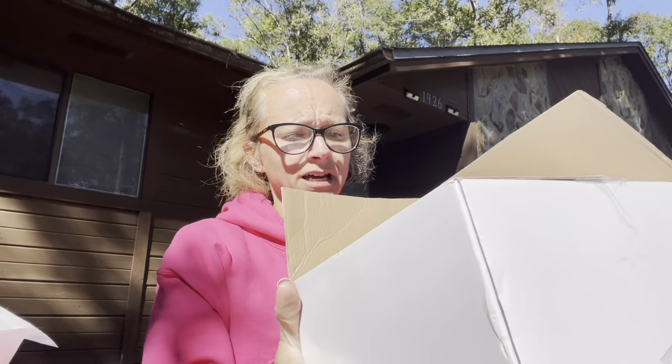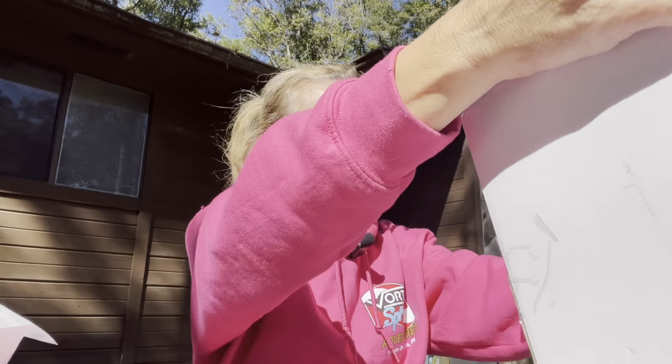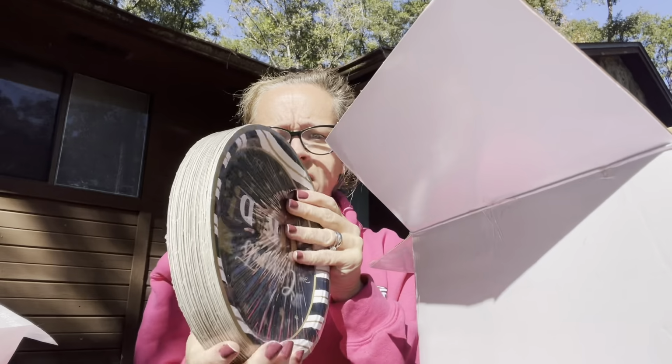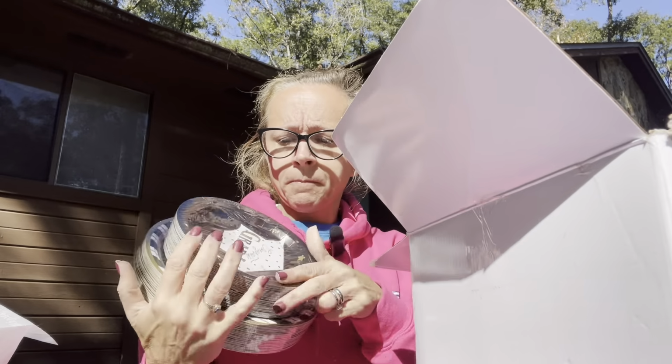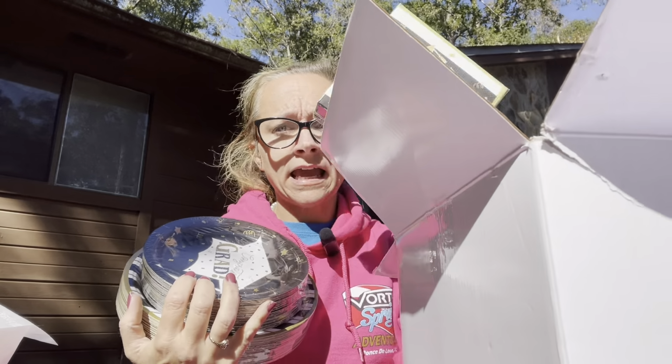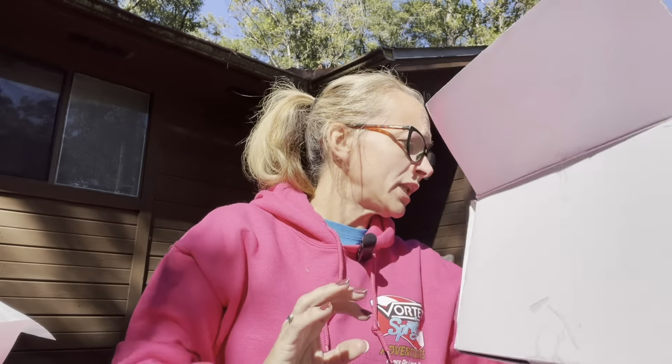So there's those. Then I picked up this box and it says graduation paper tableware set, but it's paper plates. And guys, I don't care if it's graduation or not. A paper plate's a paper plate around my house. So it's a ton of paper plates. It's got the large ones, the small ones, and it came with napkins as well. And that was $1.